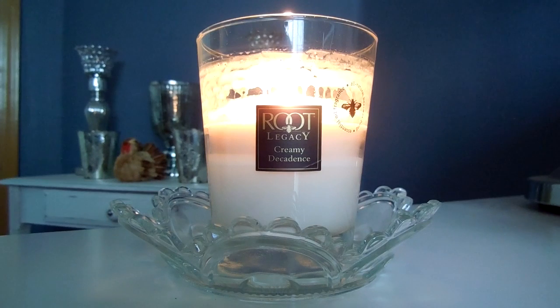Root Legacy does have several different sizes for their candles, and the one that I'm showing you here is called the large Veriglass style, and I will of course link this down below for you. They also have a large jar candle, which is called their Queen Bee large jar, and they also have a Queen Bee medium jar and a small Veriglass jar. And then of course they have votives and little travel tins and tea lights as well in this particular fragrance. So you've got quite a number of things to choose from.